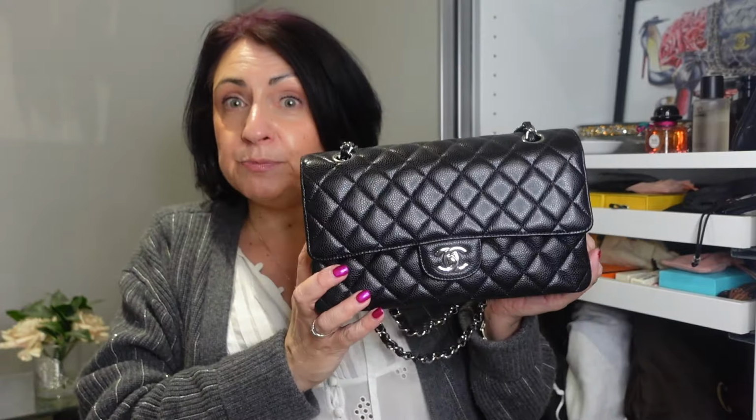I had a goal because there were some Chanel bags I wanted all in black caviar with silver hardware. I wanted the GST, I wanted the medium classic flap, and I wanted the wallet on chain, and I wanted those three in the same setup. So yes, I got this pre-loved as well.